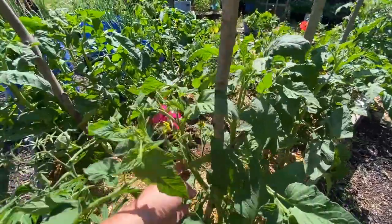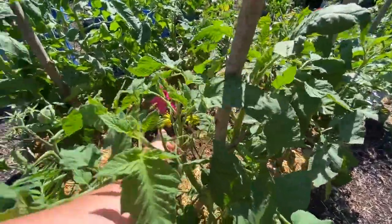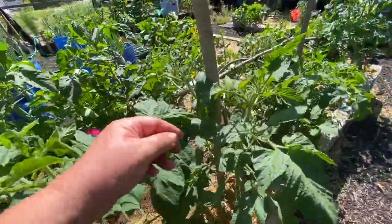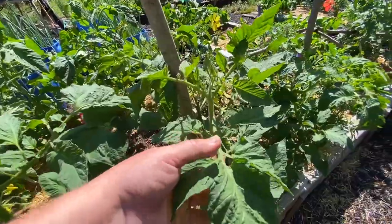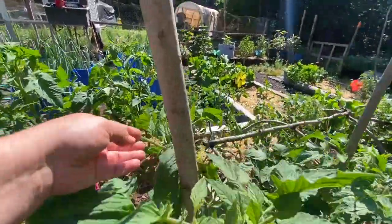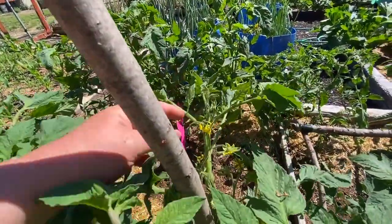And these, of course, are doing great. Again, I just walk through and tap them, looking really healthy. I've got them staked up. I don't have the Velcro on them yet, but I will be putting some on. This one's looking good. Oh yeah, right here. I was gonna say, it's got some flowers on it over here.